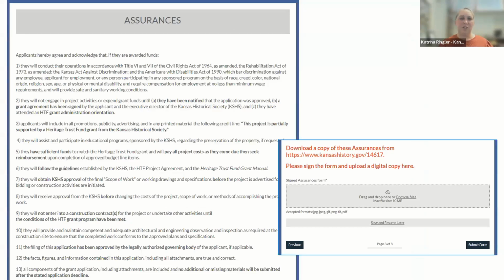Last thing is the assurances. That is a required form that we need you to sign and upload. The assurances are listed out here on the application, but they're also listed on the form that you will print out and sign. Note especially a couple of these.